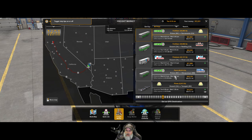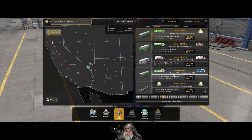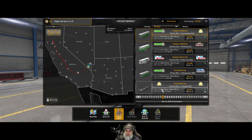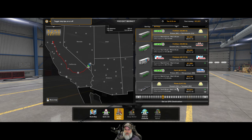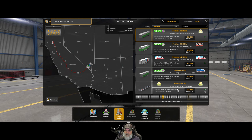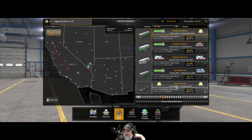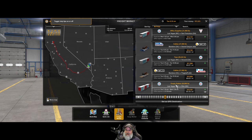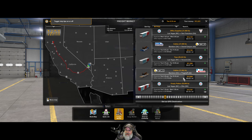So, that's a load of potatoes. This is some paint. This is plows. That's a tandem trailer. Man, I hope the game doesn't require you to back up tandem trailers because that's just not going to happen. I'm not going to be able to do that. I try and do that in Farming Simulator, and it's too hard. Ooh, that would take us to the Grand Canyon.